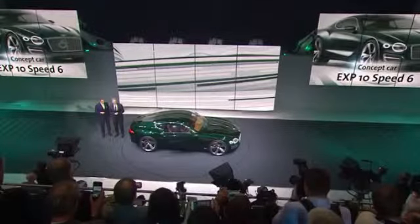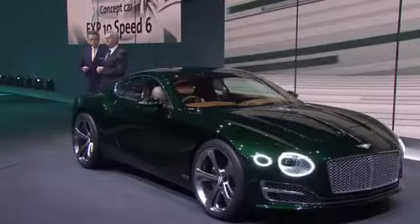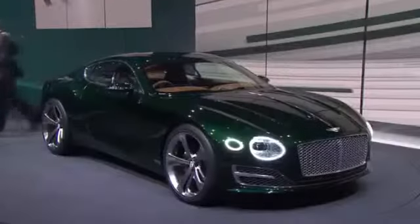Our design language will be more emotional, sportier, and thus it will make a major stride into an even more successful future. Ladies and gentlemen, as you can see, we've got great plans at Bentley. As we say in England, the best years are still to come. Thank you for your attention.